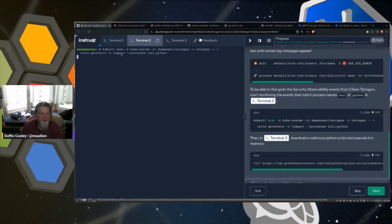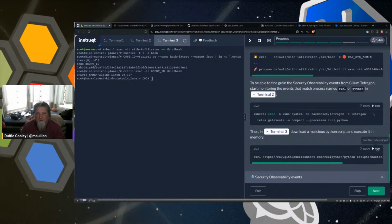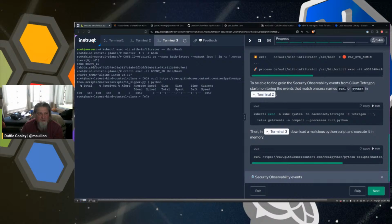And we're watching for any process. We're looking at all of the events in the compact form, and we're watching for any event that has a process curl or Python associated with it. Back to terminal 3, and we'll go ahead and run our in-memory piece. So I'm actually pulling down a Python script called zipper.py, and I'm piping it directly to Python.